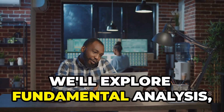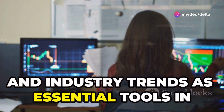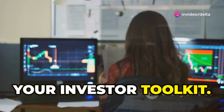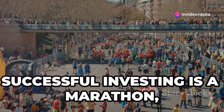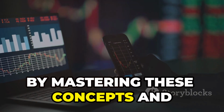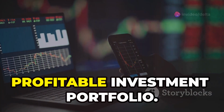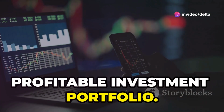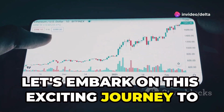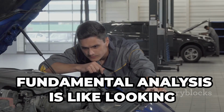We'll explore fundamental analysis, technical analysis, and industry trends as essential tools in your investor toolkit. Remember, successful investing is a marathon, not a sprint. By mastering these concepts and exercising patience, you can be on your way to building a profitable investment portfolio. Let's embark on this exciting journey to unlock the secrets of consistently picking winning stocks.